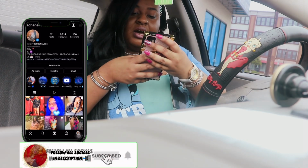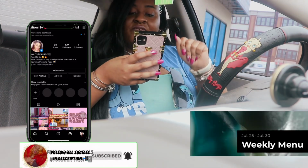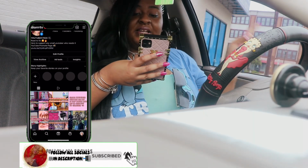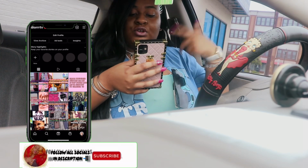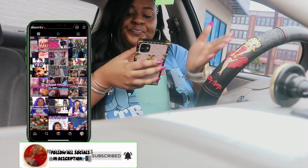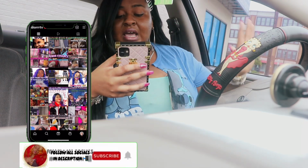This is the week of July 25th. It is Tuesday, July 26th. I'm trying it. But yesterday, that's when they came out with the new cookie flavors that they have. But let me just show y'all what they got. I will be getting it in a 4-pack.